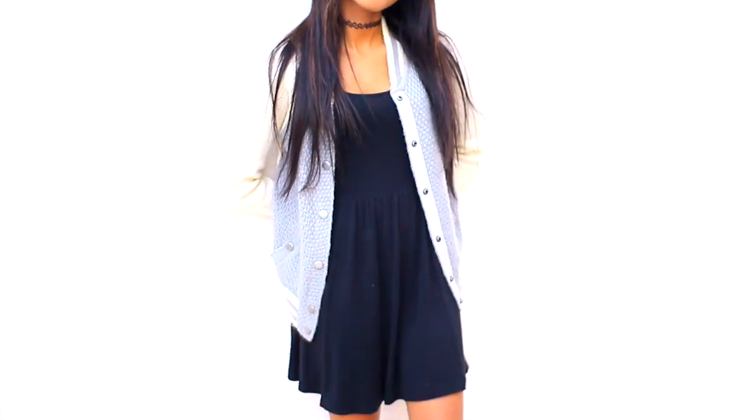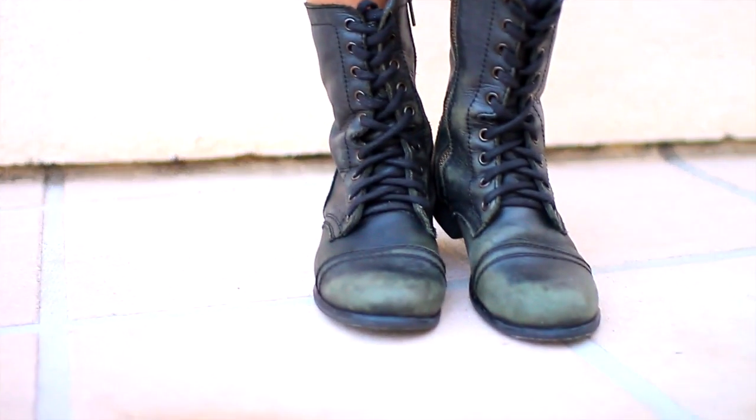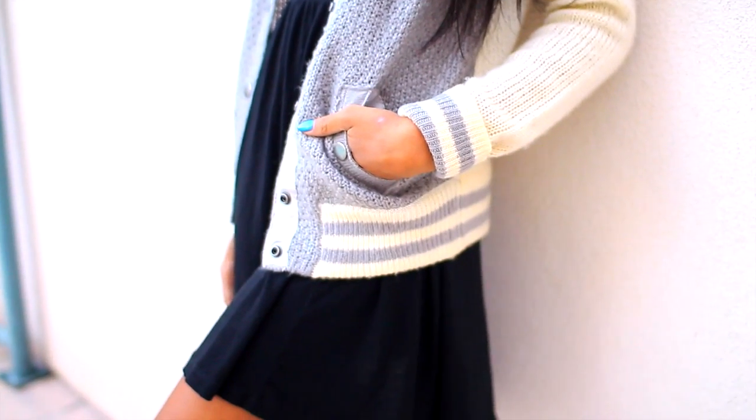This next outfit is kind of dressy. The dress is from Brandy Melville, the shoes are still by Steve Madden, the choker necklace is from Brandy Melville, and then the jacket is from, I believe, Forever 21.